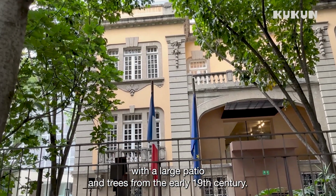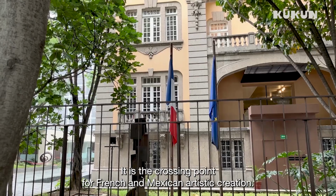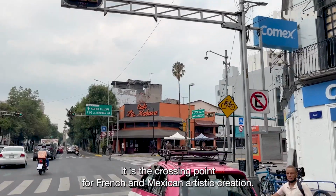Do not miss La Casa de Francia, a porfirian mansion with a large patio and trees from the early 19th century. It is the crossing point for French and Mexican artistic creation.